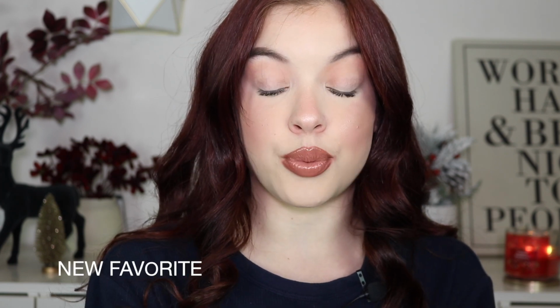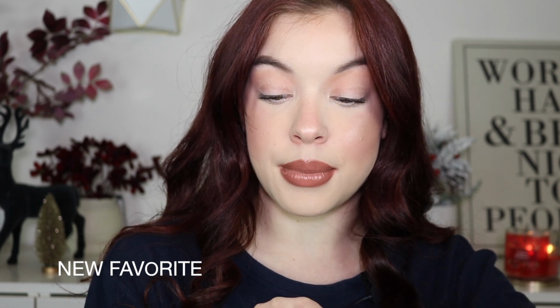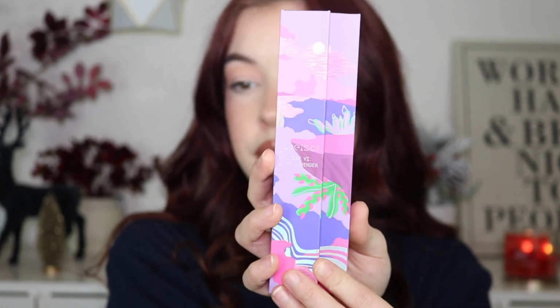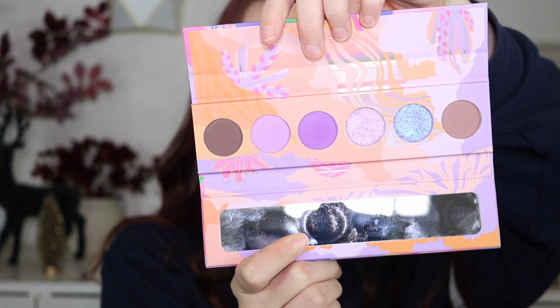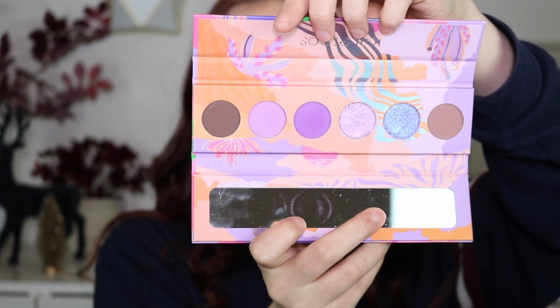new favorite. So a new favorite of mine actually was a palette that my girlfriend ended up getting me for Christmas. This is the Kaleidos Futurism Lunar Lavender palette, which this is what the outside of it looks like. Super beautiful. I really love the vibes going on here. And then you open it up and you get some really beautiful purpley tones.